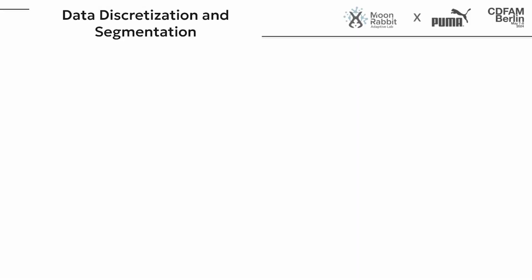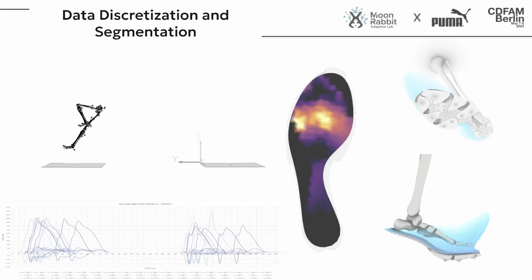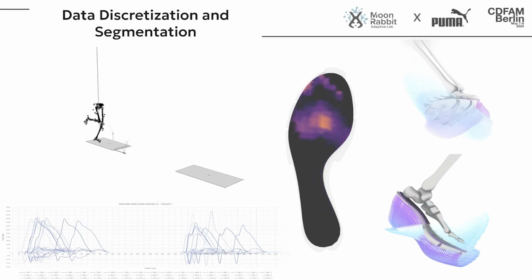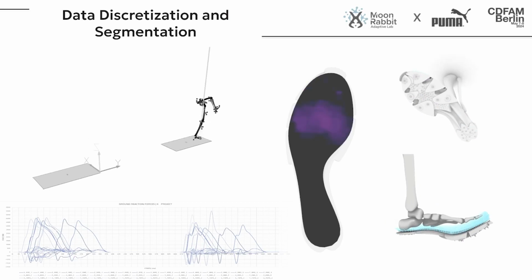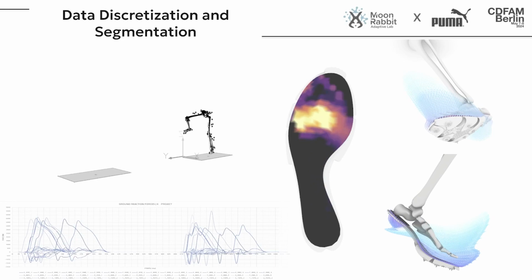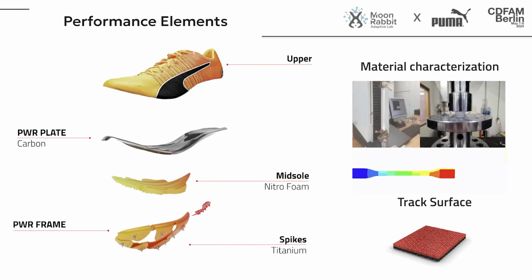So we started to analyze how Carsten moves, where. We create a data discretization, a data segmentation. We create different visuals of this data in order to understand what was moving, where it was moving, and so on. So this enabled us to create.